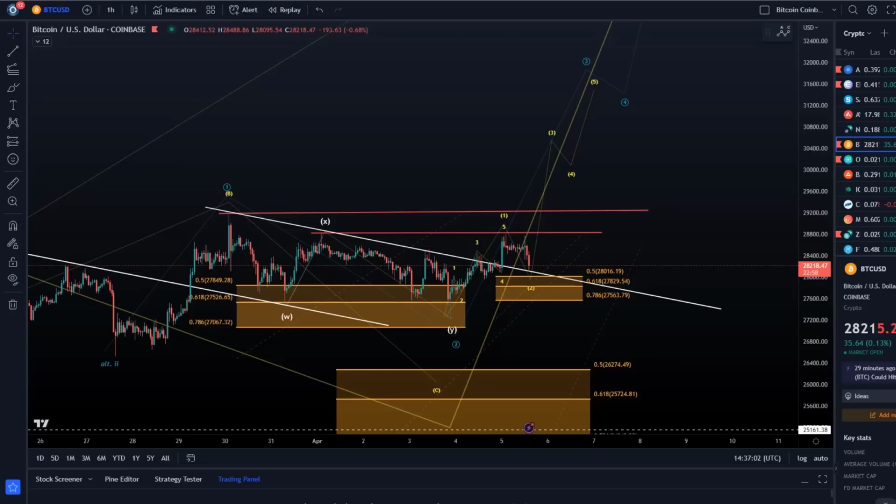So here we are now coming back in this three-wave move that I already indicated is likely to occur. We now need to make sure, well, we can't make sure, the bulls need to make sure that this doesn't turn into a five-wave move to the downside. That would be, frankly speaking, quite bad. So ideally, this pullback is now holding the support level that I indicated in the previous video.